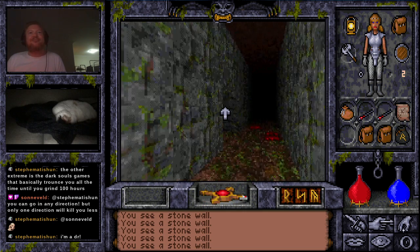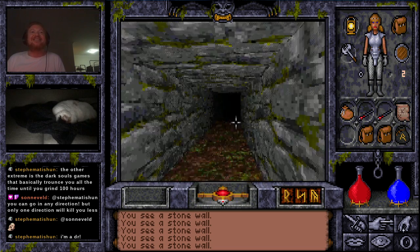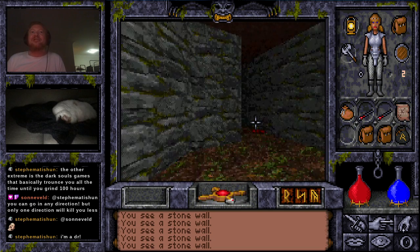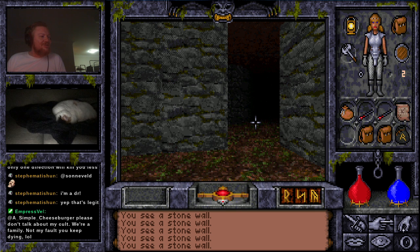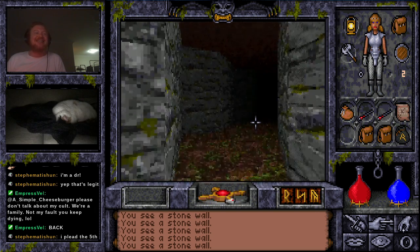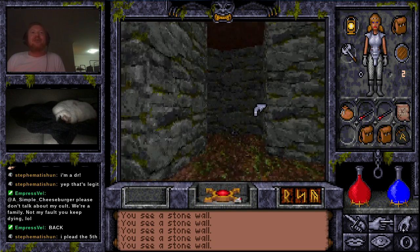I'm a doctor. A doctor of medicine, Steph? Or like a doctor of mathematics? This is where the gazers were, isn't it? Cheeseburger, please don't talk about my cult. We're a family. Not my fault you keep dying, lol. Back. Welcome back. Plead the fifth. The fifth what? This is the internet, buddy.